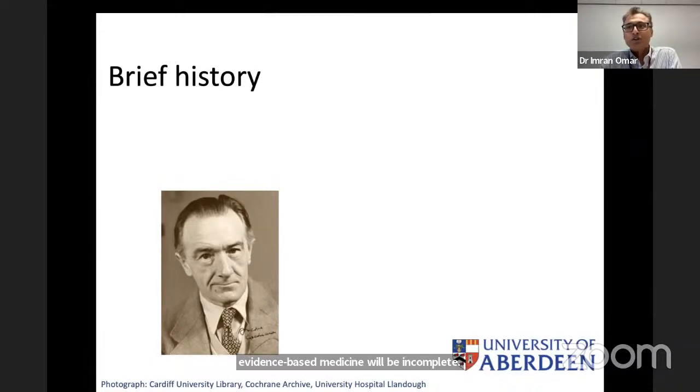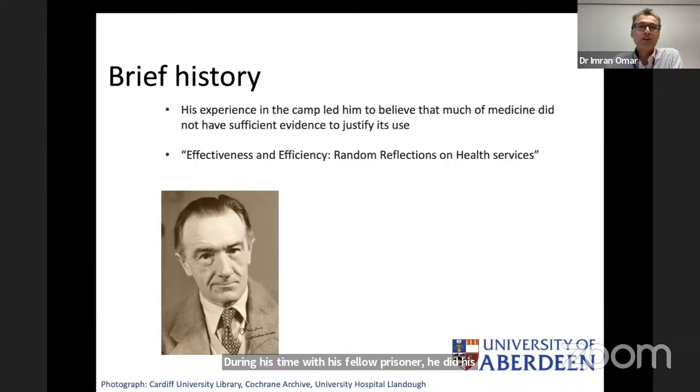Archibald Cochrane was a Scottish doctor, so not too far from where I work. During Second World War, he volunteered in the army, but was captured and was a prisoner of war. During his time with his fellow prisoner, he did his first clinical trial. And during the trial, he observed that his experience in the camp led him to believe that much of the medicine in the clinical world did not have sufficient evidence to justify the use. He also wrote a book about it in 1979 called Effectiveness and Efficacy and Random Reflection on Health Services.